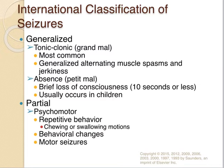The characteristics of a seizure. There are two big types. One is generalized, the other is partial. Generalized seizures are either tonic-clonic or absent. Tonic-clonic used to be called grand mal. It is the most common type of seizure. There is a generalized alternating muscle spasms and jerkiness versus absent seizures, which used to be called petit mal. With these, you have a brief loss of consciousness and the person just looks like they're staring off to nowhere.